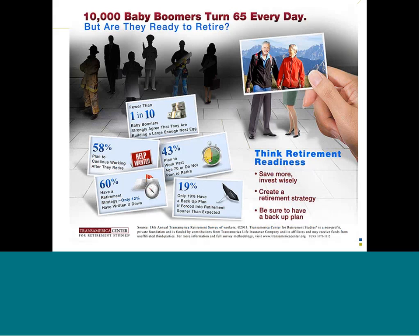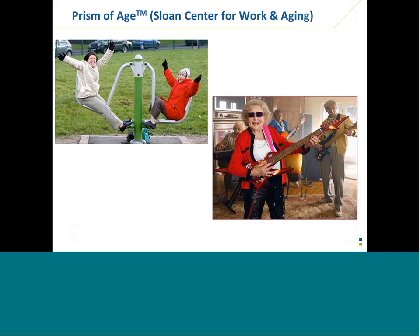Some of the interesting data to support around this is that 58% of those folks who are planning on retiring are actually going to work beyond that time frame, and nearly half of them plan to work well into their 70s. So what we see is a changing in our thoughts about what retirement might be, and also a changing in perspectives. So there is a new way of looking at things in terms of the age and the aging workforce.